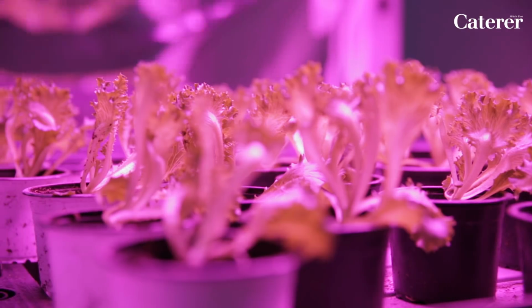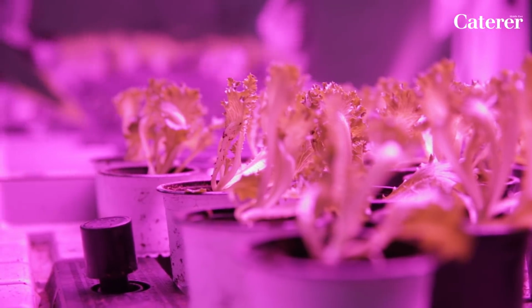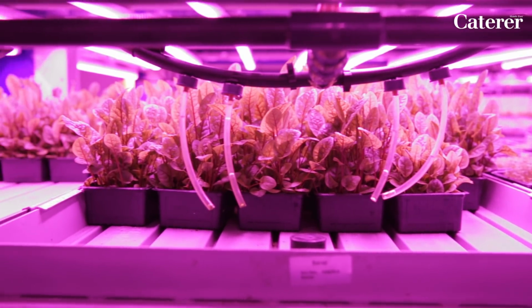In a vertical farm, you can grow any type of leafy green. We're growing mints, basils, lettuce, kale. Any type of leafy green you can grow, because you're limited by the height between one rack and the other.